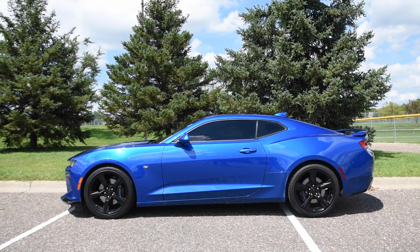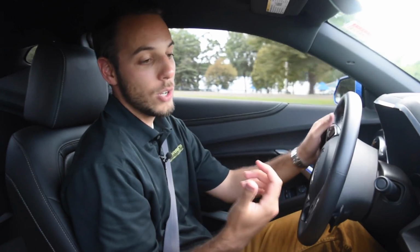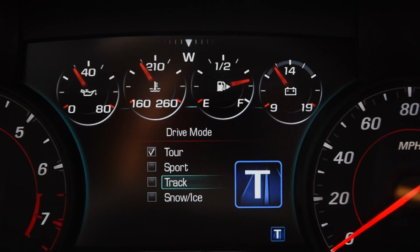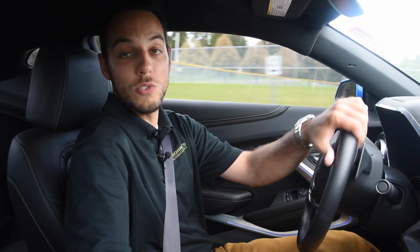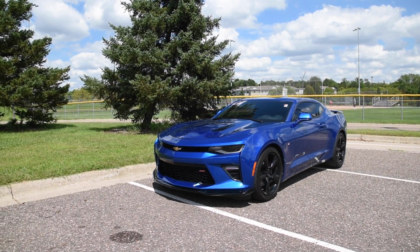The looks, that's up to you guys. See what you like the best, but this has got all that equipment in there. It's got the track mode, it's got sport, snow and ice mode, it's got all the different stuff where you could drive this car year round, or you could just go out on the weekends, bang around and have a lot of fun, and I think that is where the Camaro excels.